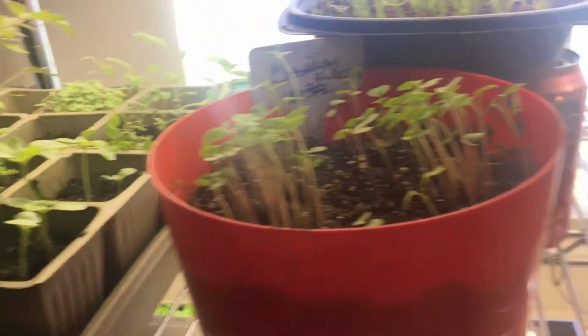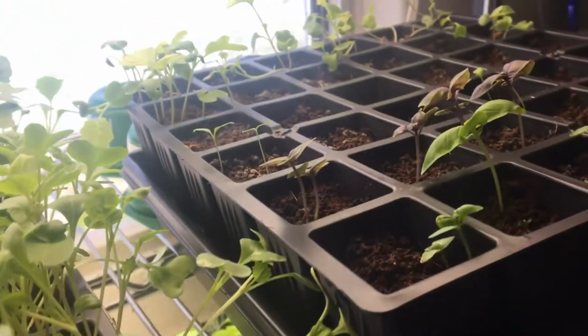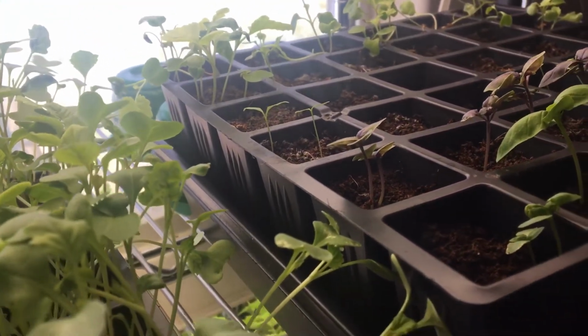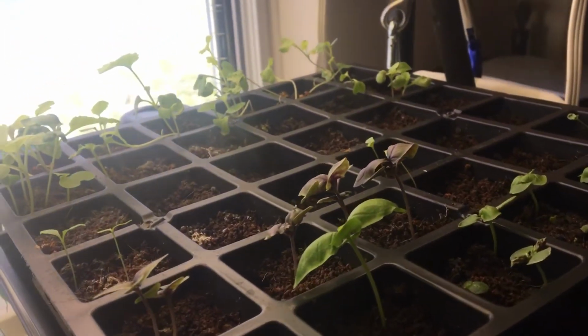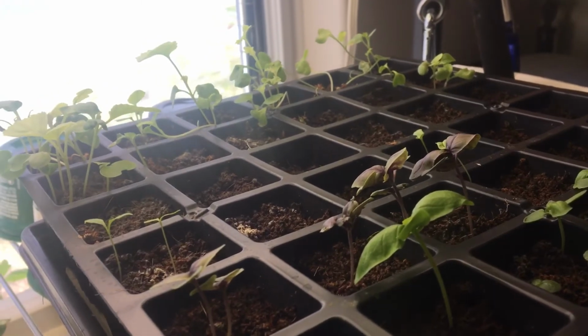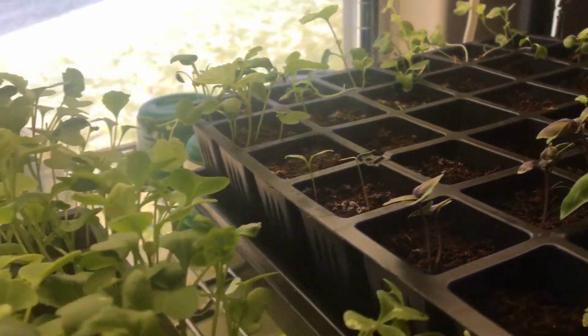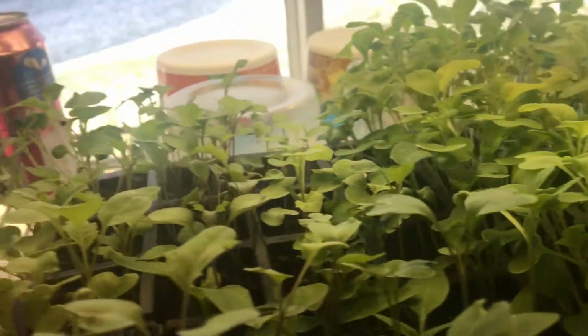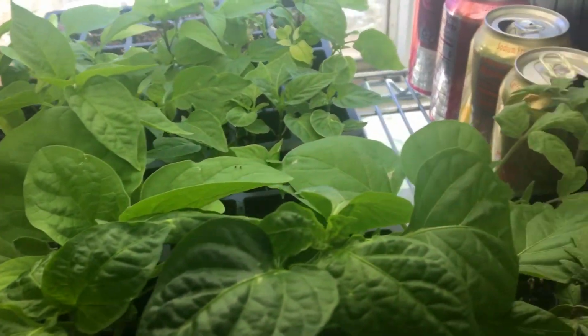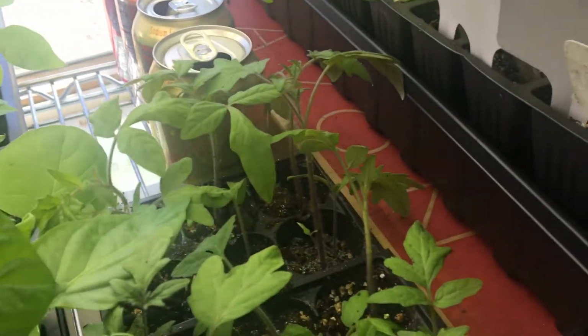Also, all of these and this pot and these trays are generally up on props to keep them closer to the light. I just brought them down for the video so we could get a better look at them. But always I want them maybe 1 to 2 inches away from the light source. So that's what's going on here. Just seeing a whole bunch of green, and I love that.